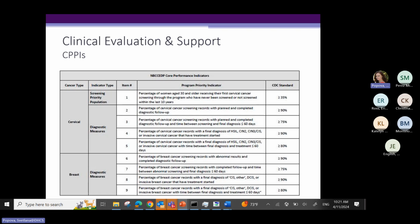So the other diagnostic measures are more clinical. It's the percentage of cervical cancer screening records with planned and complete diagnostic follow-up. The percentage of those screening records should be more than 90%. Next one is the percentage of cervical cancer screening records with planned and complete diagnostic follow-up, and time between screening and final diagnosis should be less than 60 days. So this is the timeliness indicator.